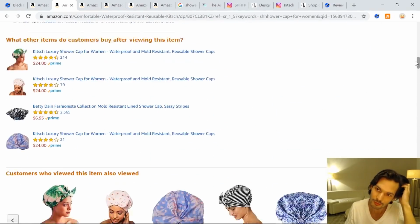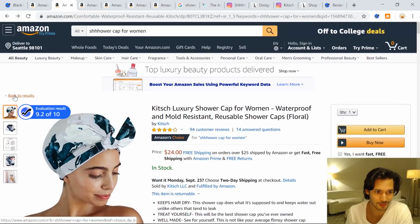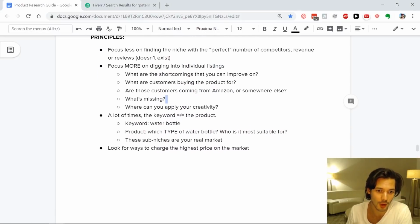And from my perspective, I like what they're doing. If you consider they're selling one piece for $24 and the other guys are selling however many, 10 pieces for $6, that's what you want to be doing. And I have written this as a principle here. Look for ways to charge the highest price in the market.